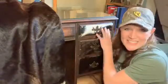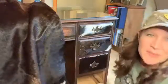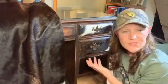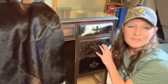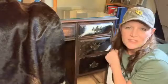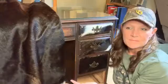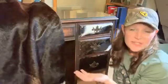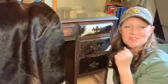So do you like this idea? Please let me know in the comments if this is something you like, you maybe want to see more of, or maybe you have a suggestion. If you have an armoire, if you have dressers, it's not just limited to desks. You could put the fur on the front of any kind of drawers. You could do a whole bedroom set. You might have a dresser set like in the dining room with a china hutch, something like that. So get creative. Let those creative juices flow.